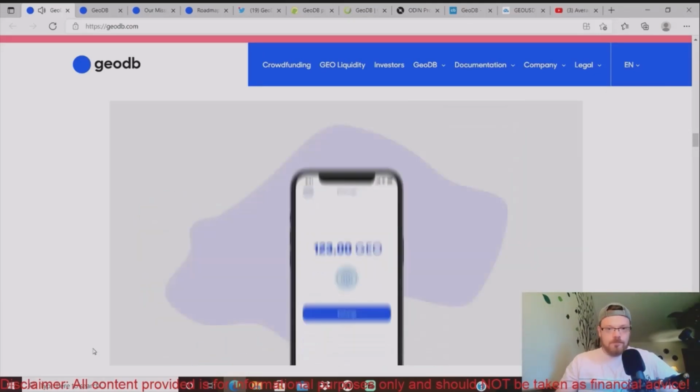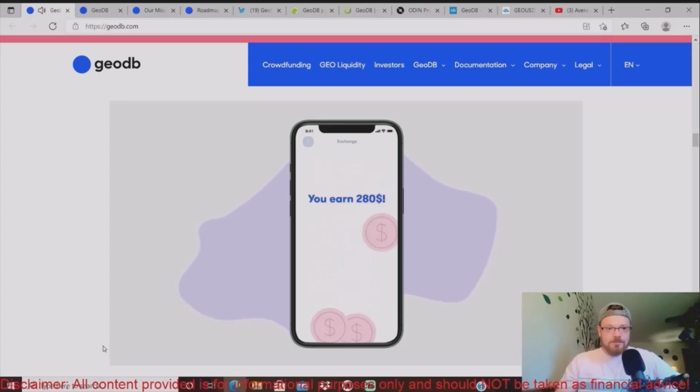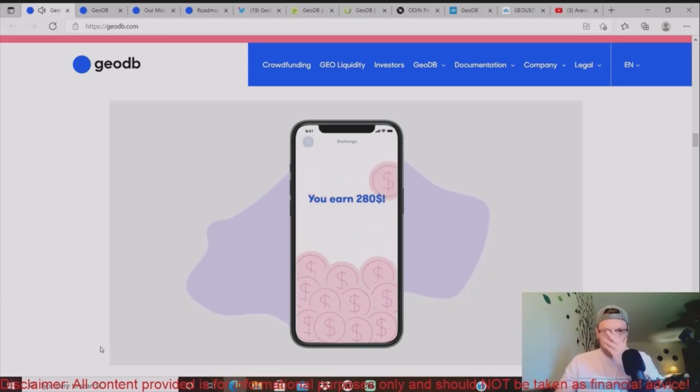The data uploaded to GeoDB is never personal, and the planned exchange of tokens for money or products is designed to be just one click away. We are aiming to make the experience as flawless as possible to any user.